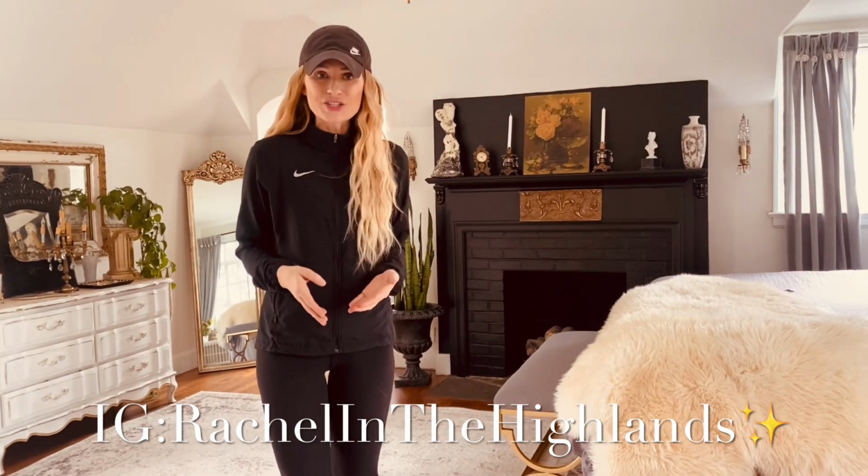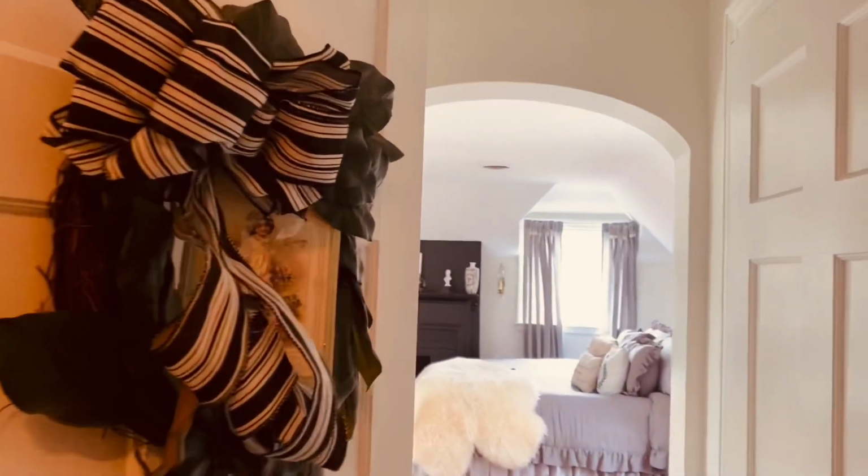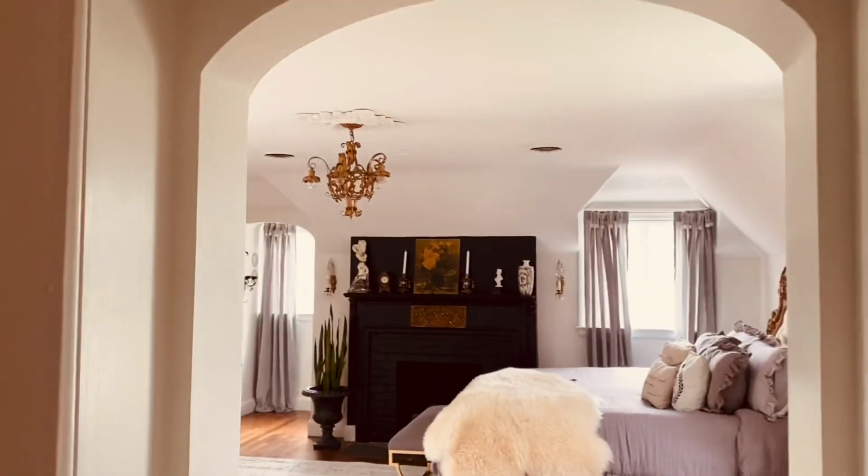So today I am going to give you a tour of our master bedroom. And I believe that you're going to love it. It's French inspired and full of antiques and decor that I have thrifted and my husband and I have done some DIYs on. I can't wait to show you. So let's jump right in. Welcome to our master bedroom. I hope you really enjoy this video today.